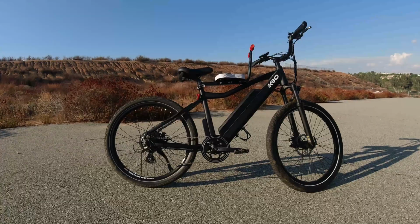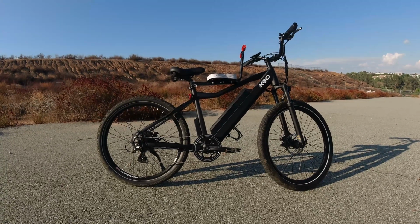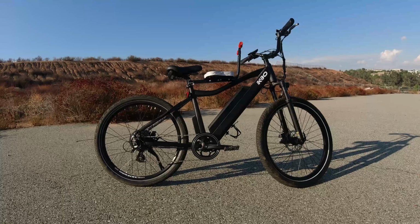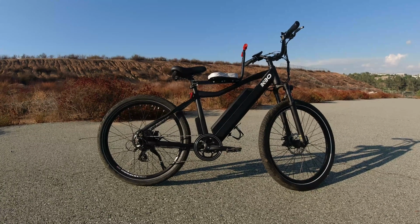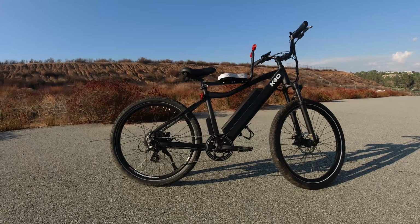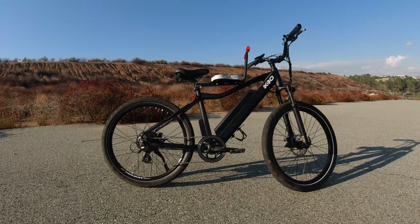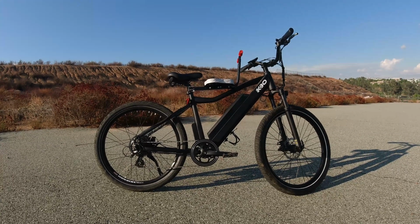I ended up taking them off, but I think you guys would appreciate the included rear rack and fenders. I didn't like the look personally, but they definitely come in handy when you're going through rainy terrain, the mud, the grass. You don't want a brown streak on your butt. And as far as the rear rack, if you're going to the grocery store, if you want to carry a lot of items with you, I think it'd be perfect.